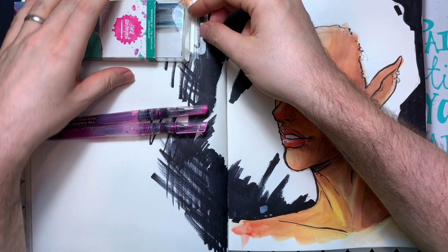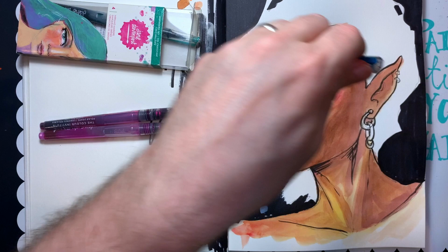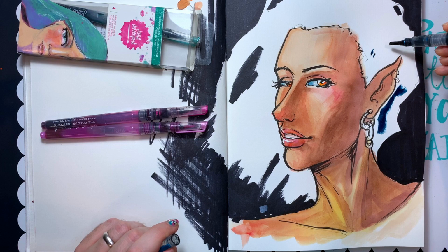And this is the darker side, so I'm gonna add a touch of a blue. Maybe I should do purple, but I don't want to. I got the blue out already. So we're gonna do some blue over here. Kind of juice it up, see if I can squeeze a little juice out. Whew. There we go.